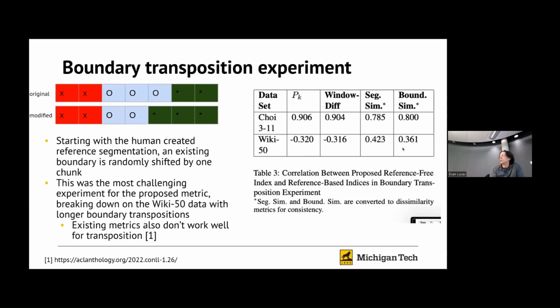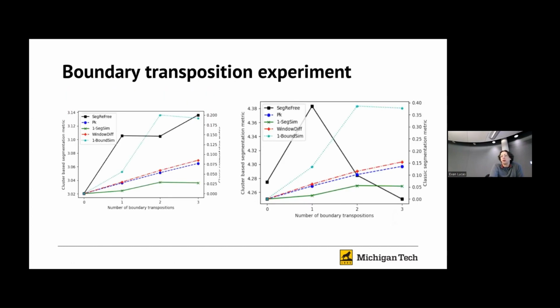This was kind of concerning to me, although I did find a paper here, which I've cited here, that says that existing metrics are pretty much awful for transposition. And so that made me feel a little bit better because now there's some uncertainty whether it's just my metric that doesn't work or theirs. So that was good to read. But yeah, this was a challenging experiment. You can see on Choi, we more or less have an okay agreement, but then on Wiki 50, once we get past one boundary transposition, my metric kind of drops back out and starts to say that maybe it looks better. So there are limitations to my method.